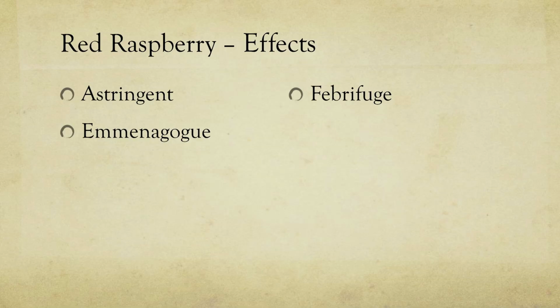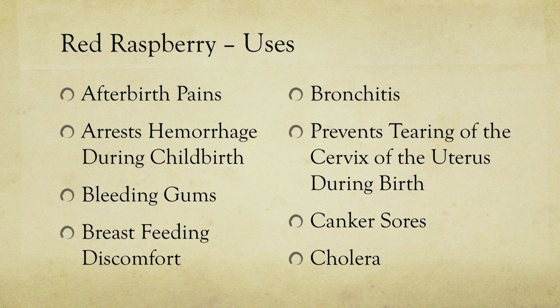Red raspberry. Red raspberry is known as a pregnancy tea, and you'll see why. Red raspberry, its effects: it's an astringent, an emmenagogue, and a febrifuge. It's good for afterbirth pains. It arrests the hemorrhaging during childbirth, bleeding gums. It's good for breastfeeding discomfort, bronchitis, prevents tearing of the cervix of the uterus during birth.